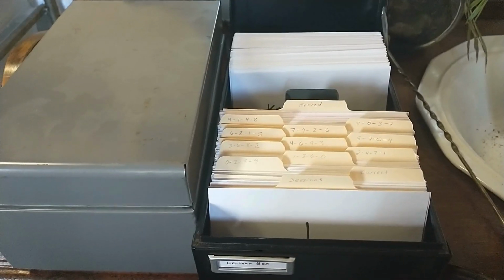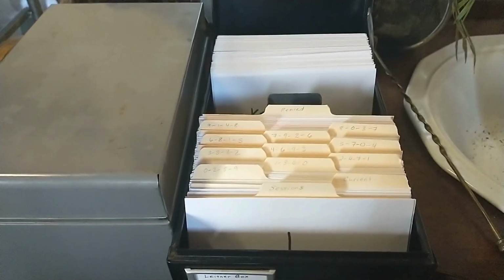Today I'm going to tell you about a thing called a Leitner Box, which is a method of doing spaced repetition study with index cards. I've been using this to study German vocabulary, and I'm going to turn around here in just a moment and show you how to use this. Alright friends, here it is.